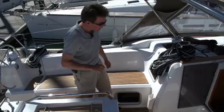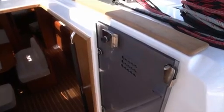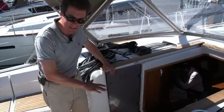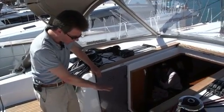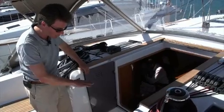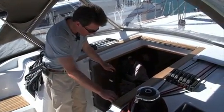Another nice feature of the boat is the companionway door. You can see that I've come all the way forward on the cockpit here on one level, no steps, nothing to get in your way, very easy circulation around. And you can see the door sill is actually quite low as well, which means that you have a very easy step over to go into the interior.